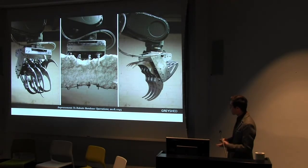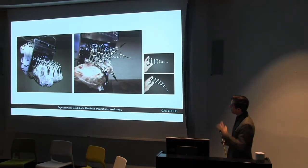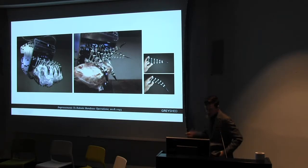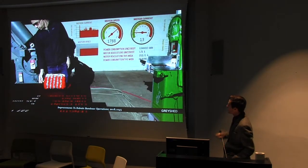We do a lot of metal fabrication as well, so this was a custom pneumatic gripper that we made that adapts to the things that it's picking up. Also making these custom adaptive grippers that flex and form to pieces based on Festo fin grippers and other similar things. And then also working a little bit with manual processes.